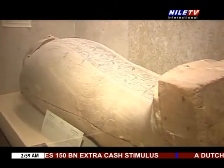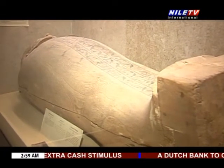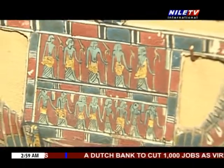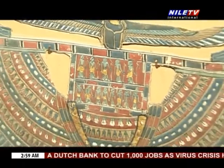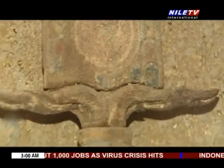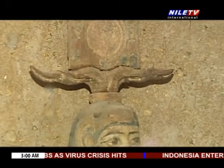The Missions Hall displays about 62 items that consist of a statue of the god Amun that was transferred from the Egyptian Museum of Antiquities, and a coffin in the shape of a mummy which is coated with gold.